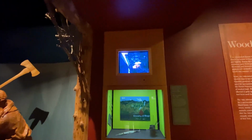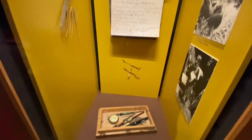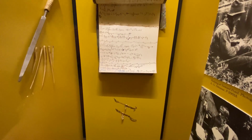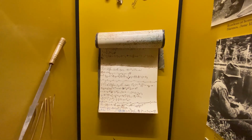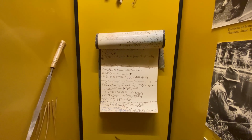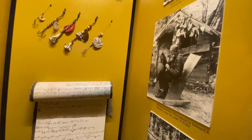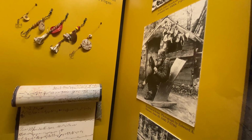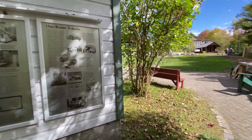Oh, he has some writing. There he is. That was always amazing. So he wasn't schooled, but he had his own coded writing. It looks like he could write. He wrote beautifully. But he had a code, only he could read it. And there he is, in front of this cabin. Schoolhouse.